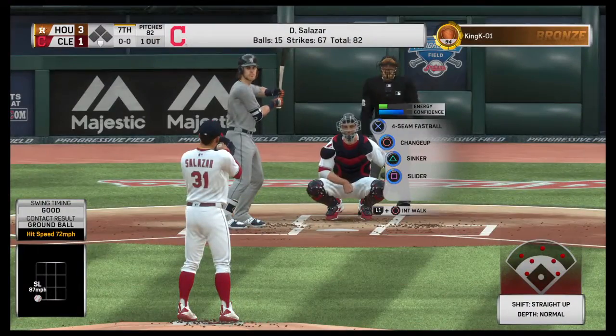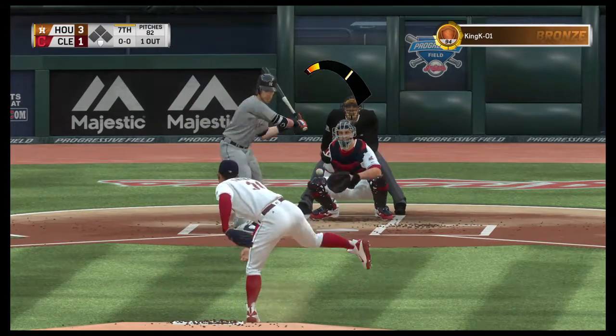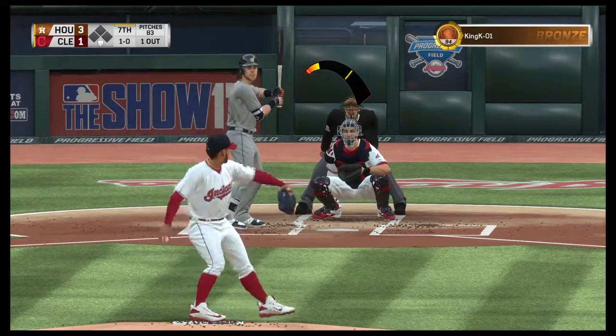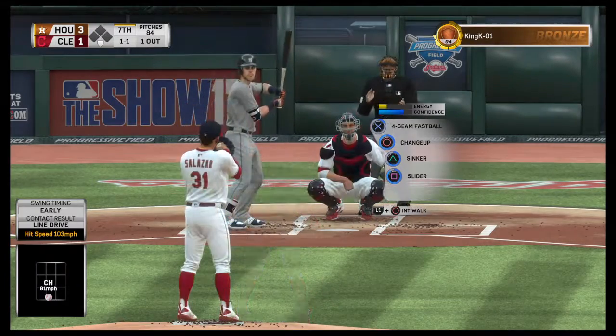For the Astros. Stepping in is Josh Reddick. He comes in 0 for 2 thus far. Now a check swing, but he holds up in time. Ball 1. Hey, you can't let that bother him right there. This might be a good time for the catcher to have a little conversation. Just tell him, next pitch. Don't worry about that one.